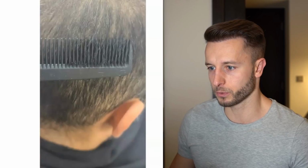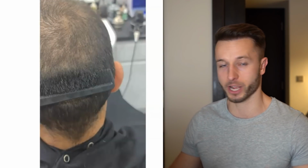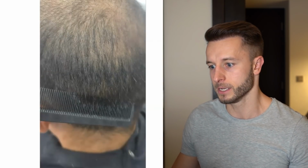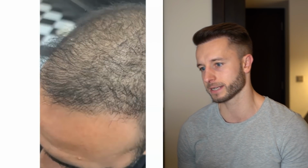Okay, so that would be my advice, but ideally I would still try to keep that hair as long as possible so he can camouflage and comb it over, because I think that he has that hair quality that could really pull it off very well, and that's why I wouldn't be doing any short hair SMP look right now.